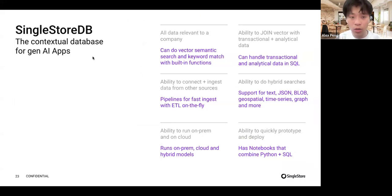Okay, this is just a little bit more about some of the AI capabilities of SingleStore. I covered it, so I think we can just skip over this.